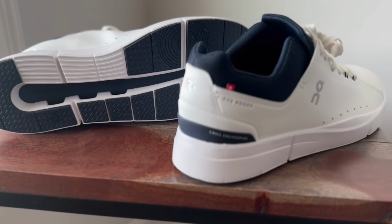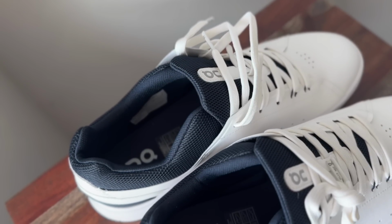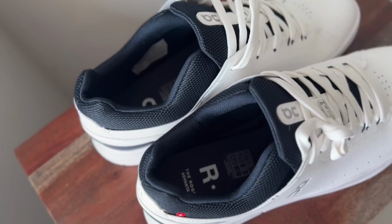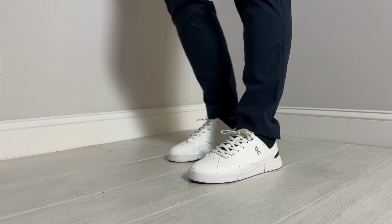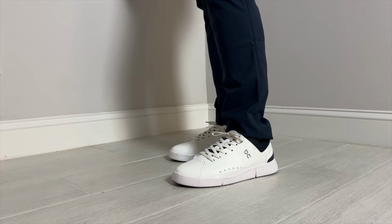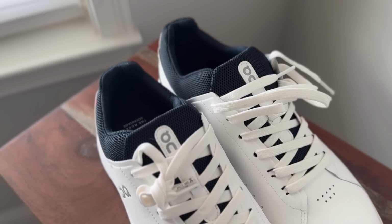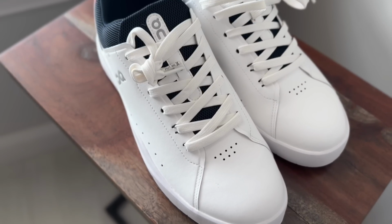I took a pair of these to Japan and just walked around all sorts of different places all day. At night, I would go out. I actually went dancing in these shoes as well, and they just continued to hold up no matter what I threw at them while still looking great. Really nice materials as far as how they feel, how they look, very comfortable to slip my feet in and out. On the inside, the insole has been fantastic.